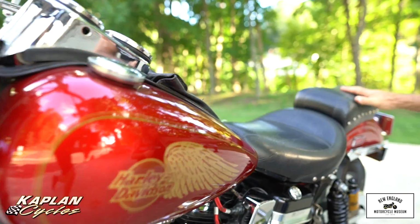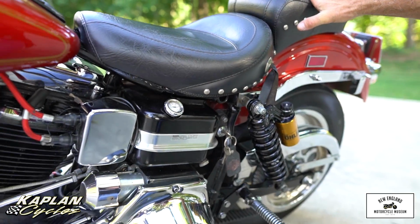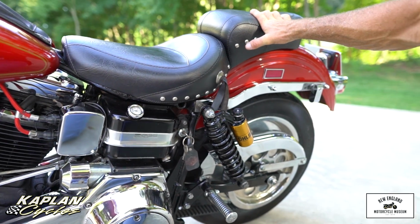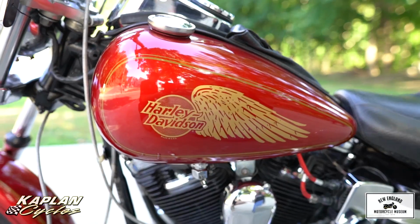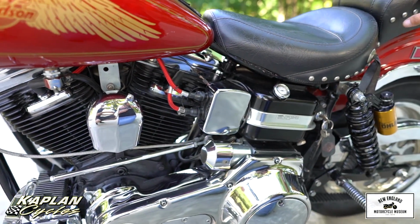Absolutely awesome Mustang saddle. Christy and I have been riding this bike. I've been using this as my personal rider for the last month or so. We came off the Dyna to a FLH to this, and she loves this bike. I don't know if it's the color or what, or the sound, but she's absolutely in love with this bike. I wish we could keep it. I can't say enough good about it.